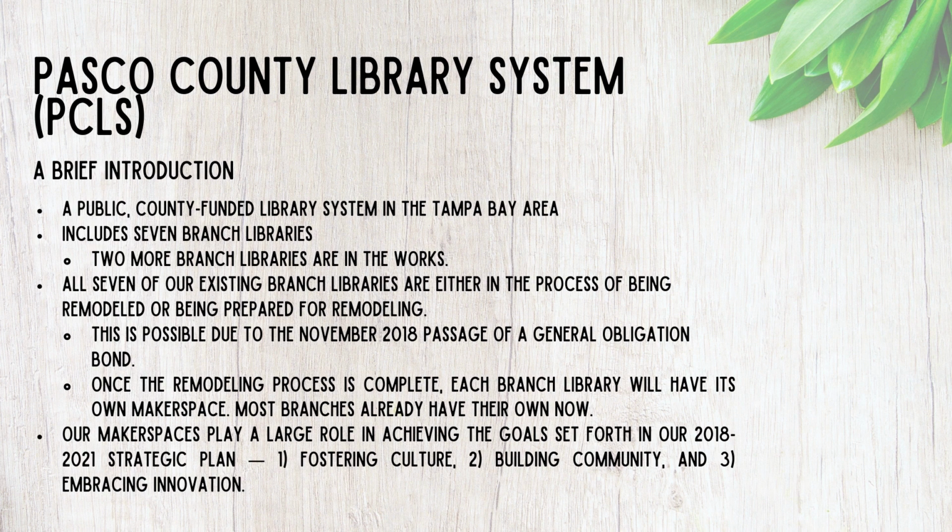An 8th branch library is currently under construction, with a 9th branch library in the works. All 7 of our existing branch libraries are either in the process of being remodeled or being prepared for remodeling. This is possible due to the November 2018 passage of a general obligation bond that granted $18.6 million for the refurbishment of county libraries. Once the remodeling process is complete, each branch library will have its own makerspace. Most branches already have their own now. Our makerspaces play a large role in achieving the goals set forth in our 2018 to 2021 strategic plan, fostering culture, building community, and embracing innovation.